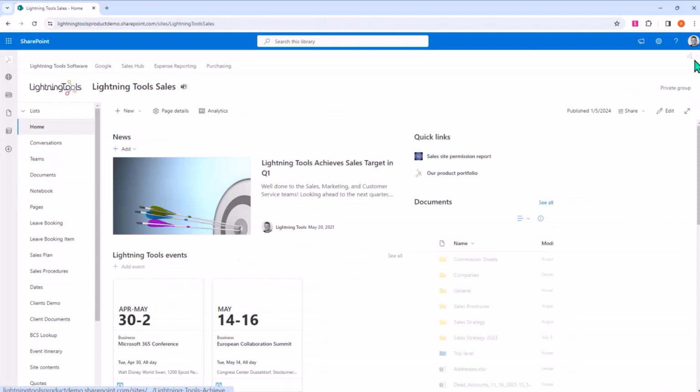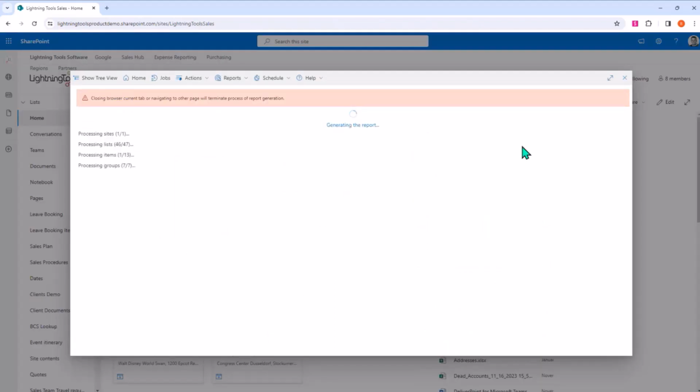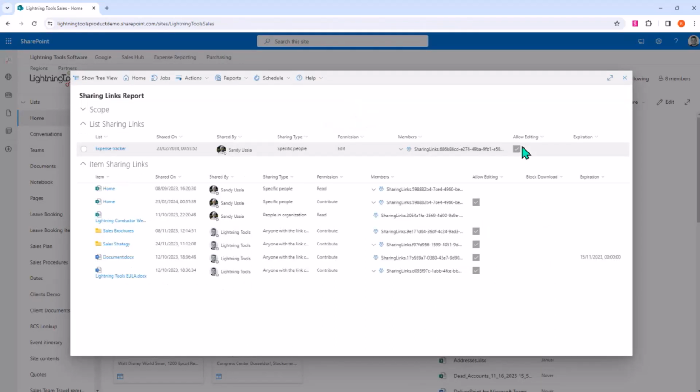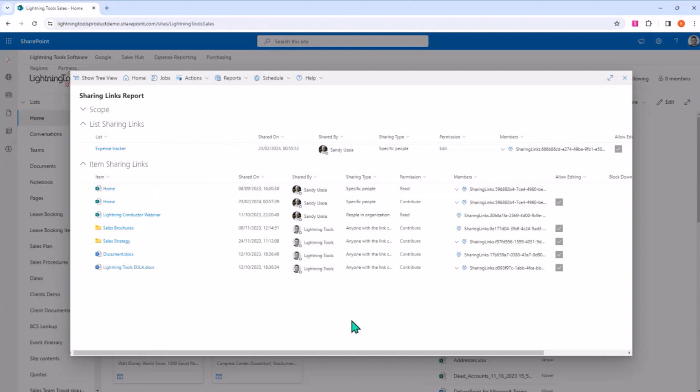The other report that you may have noticed that we have in here is the sharing links. So running the sharing links report, we don't have to, again, visit file by file or folder by folder. We can produce the sharing links report. This will show me the list sharing links as well as the file and folder sharing links that exist inside the site. So we can see the expense tracker list has unique permissions. And then I've also got some pages and some folders and some files that also have a sharing link. We can see who shared those and when did they share them.